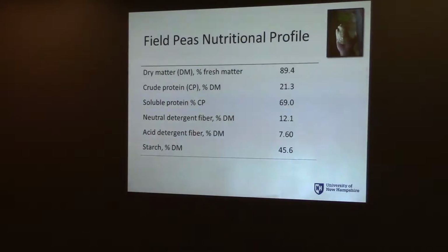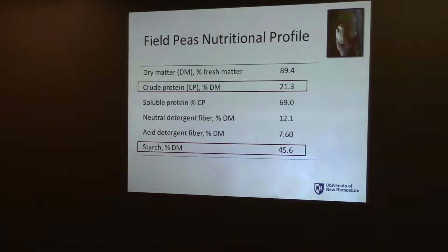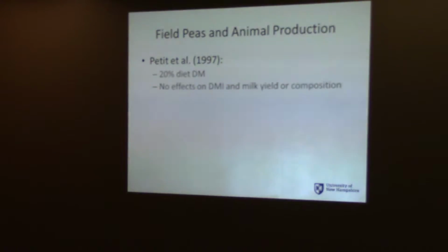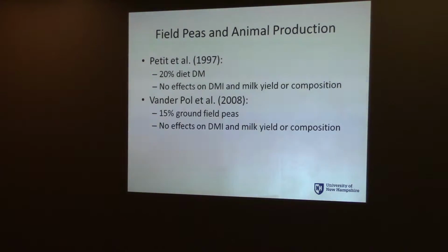That's the nutrient profile. You can see, as I said, it's high in protein, about 21% crude protein, and high in starch, as compared to the other two sources, soybean and cornmeal. Another point here, some studies show that when field peas are added at about 20% in the rations, there were no negative impacts on intake of the animals or on milk composition. Another study that was done in Idaho, when they fed about 15% of the diet, again, no effect on dry matter intake and milk composition.